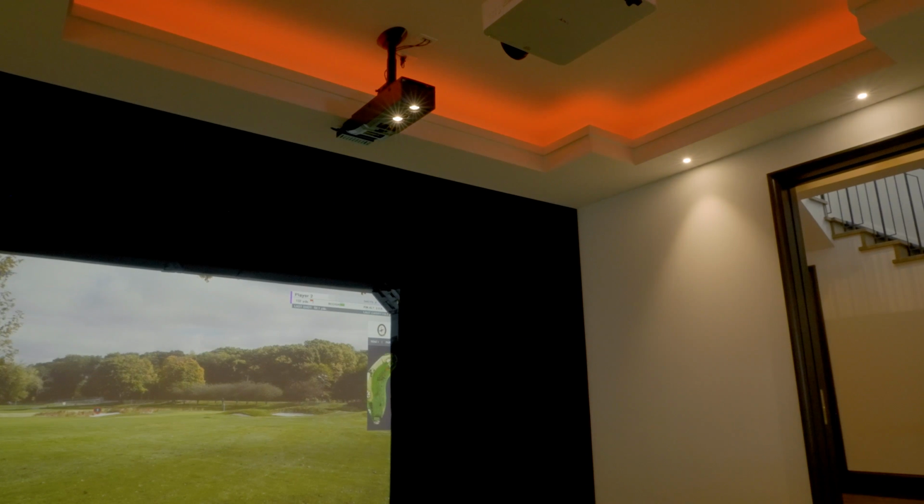Another fun thing that we can provide is RGB light control in rooms. So there's low voltage RGB strips up there that have red, blue, and green LEDs built into them. And then there's a Crestron controller that is also sitting up there that's controlling these lights.